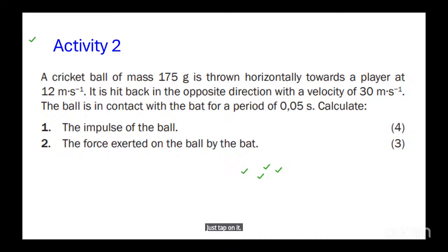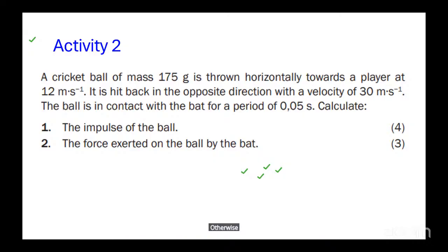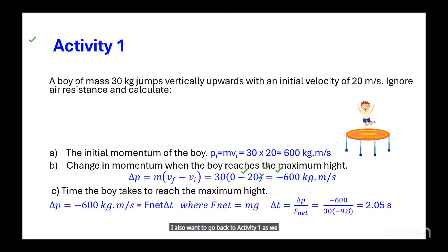Let's take the question and answer session. Let's check on the chat and see what is there. Otherwise, we'll go back to activity 1 as we go to the question and answer.